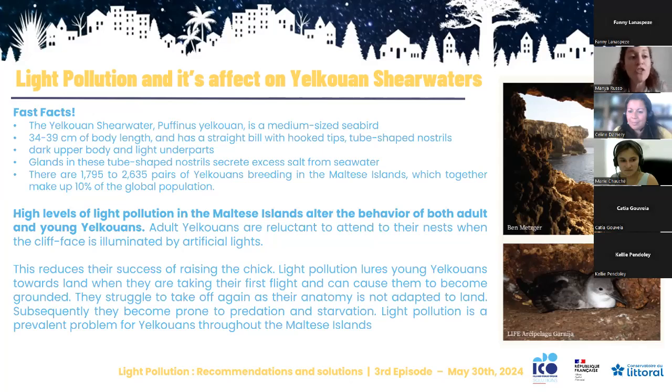Just to give you a bit of context for those who are not from Malta, Malta is a very small island and has a very large population, and it is subject to a lot of development, especially in recent years, which means that light pollution has continued to be a very important threat for us to address.